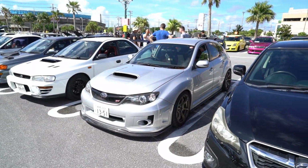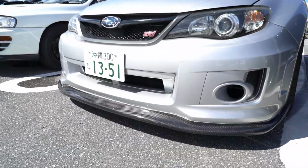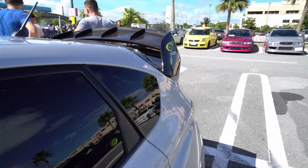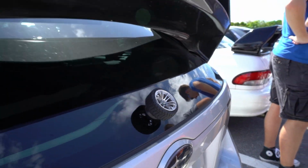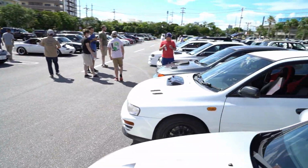All right, so the Subi gang officially has arrived. You guys have seen this STI hatchback before. Carbon fiber lip, beautiful Advan wheels, carbon fiber wing, really rare. I love the wiper delete though. Man, this thing is sick. But look at all the Subarus that showed up.